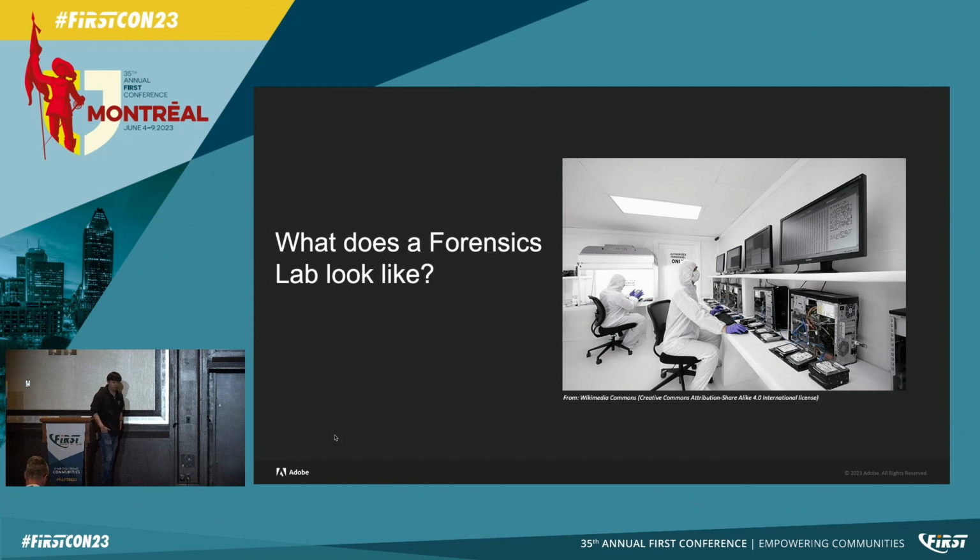Two years before I joined Adobe, one of my tasks was to revamp our forensics lab. So I did some research online, and I found this picture from Wikipedia, and it looks very fancy, with people wearing protective clothes. Are you able to see the screen? Okay. It's very fancy, but if you look into more detail, on those machines there is no cable connecting. So maybe this is fake, I don't know.